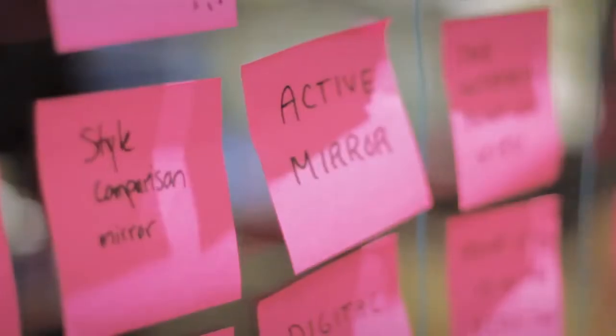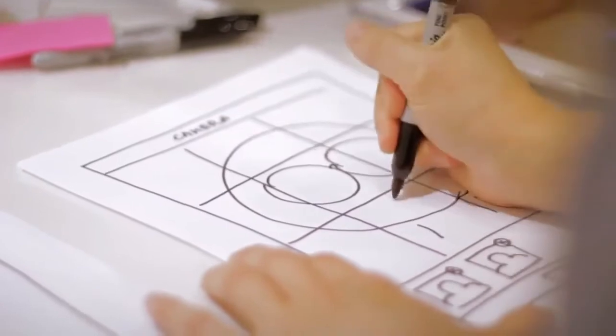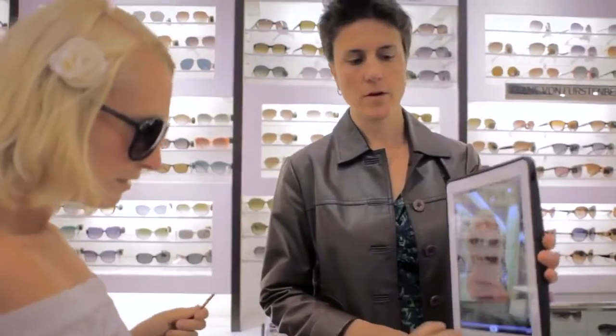So now that we've done a card mapping, we're going to do a paper prototype, and this is something that we commonly do in the Innovation Lab. It's a great way to show what we'd like to do in a rough prototype that we can easily throw out, change, alter based on feedback from the customers.